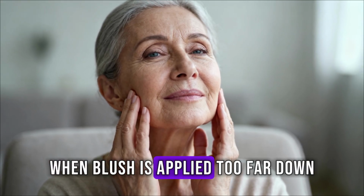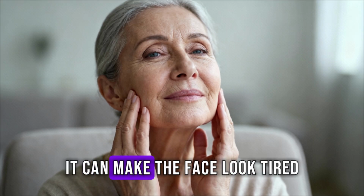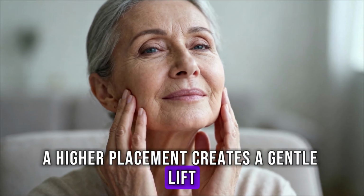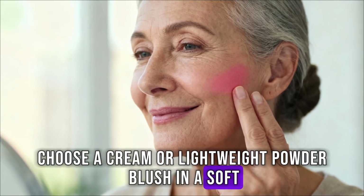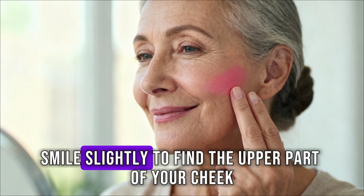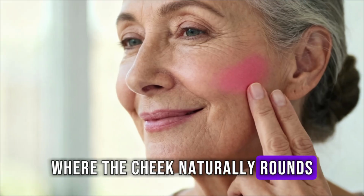When blush is applied too far down or too close to the nose, it can make the face look tired. A higher placement creates a gentle lift that brightens the entire expression. Choose a cream or lightweight powder blush in a soft rose, peach, or berry tone. Smile slightly to find the upper part of your cheek rather than the lowest point. Tap the blush gently onto the area just above where the cheek naturally rounds.